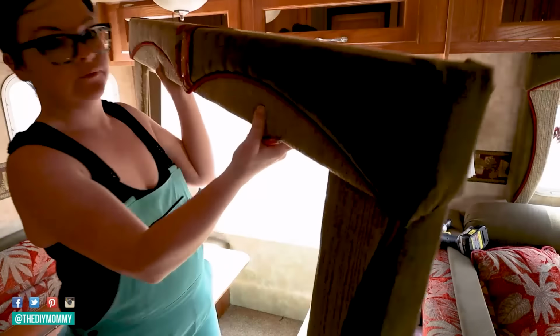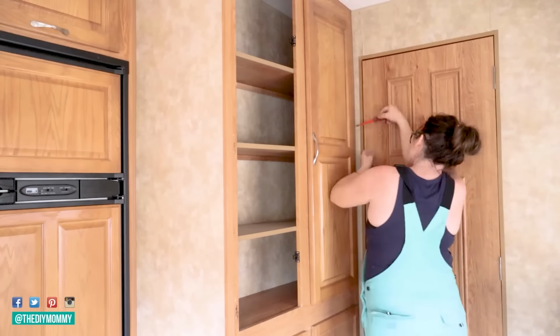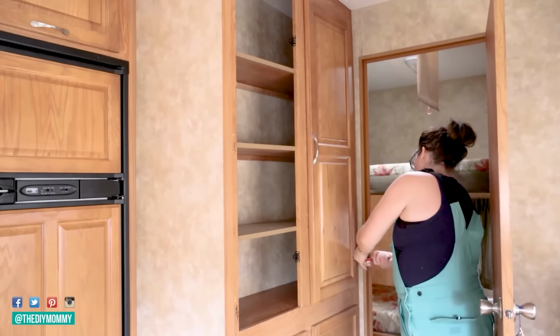I also removed all of the doors off of the cabinetry because that's an essential step when you're painting cabinetry. You want to paint the doors and the frame separate. After removing everything, I just gave the whole RV a really good clean, used a degreasing cleaner. I like something like Rust-Oleum Crud Cutter, just make sure to get all that dust, all the dirt, all the grease off the walls and everywhere, and then I was ready to go.